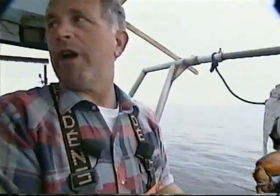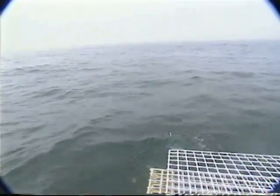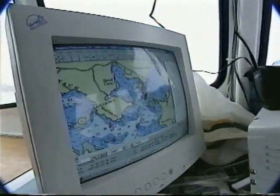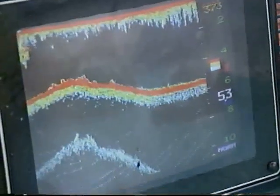We can't keep lobster eggs, or lobsters that's got eggs on them. So that one there is a breeder. That's our future. The modern electronics are very good, that is, if everything works right, but it's nothing but an electronic instrument, and it could go on the blink.